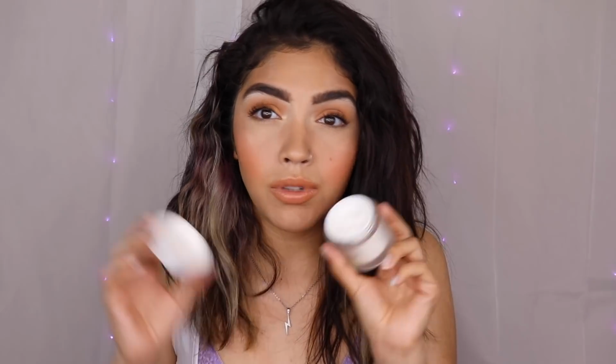Now moving on to the very affordable items. My e.l.f. Happy Hydration Cream. When I tell you this is like putting on a cloud, it literally is like putting a cloud on your skin. It feels so good, so moisturizing, but so lightweight. But it's a cream. It's like the craziest thing. This doesn't have a scent, which I really like.